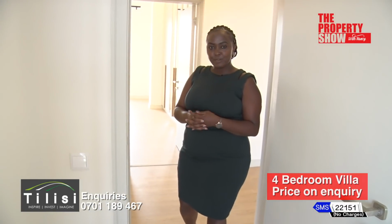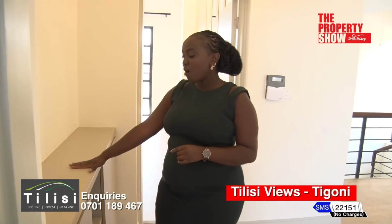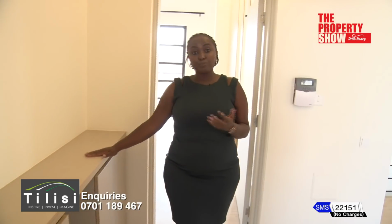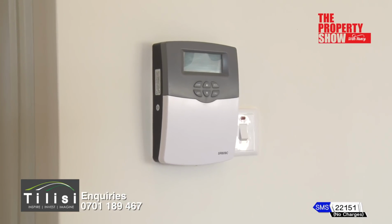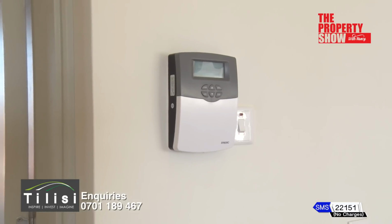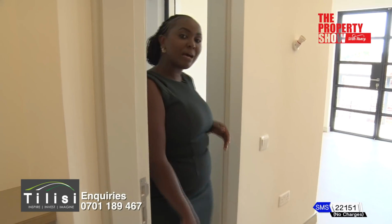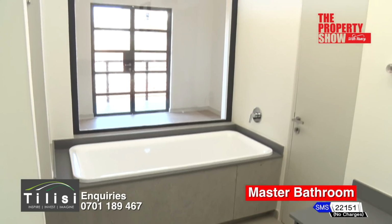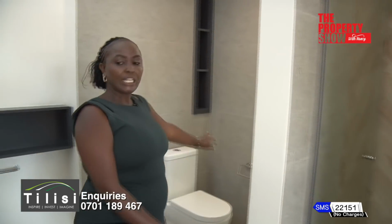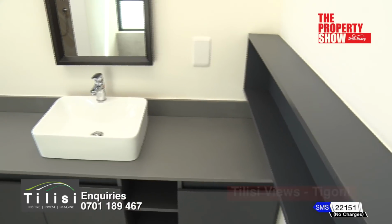Let me take you to the master bedroom. Before we get to the master bedroom, we have extra storage for your towels, your shoes, your books, or other small items around the house. We also have a solar intelligent controller for hot water in the showers. The master bedroom comes with a bathtub, also imported, a glass cubicle with an overhead shower, a toilet, a sink, and extra storage.